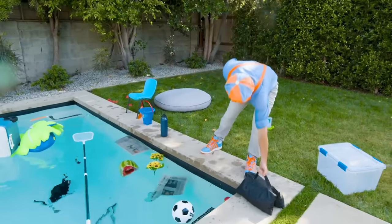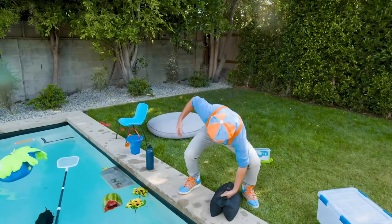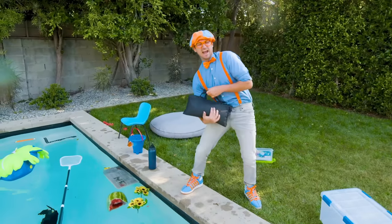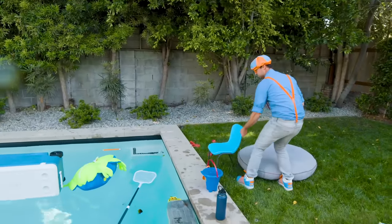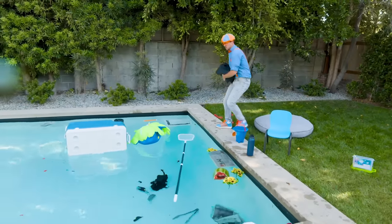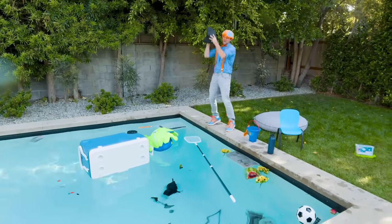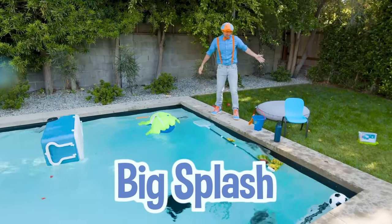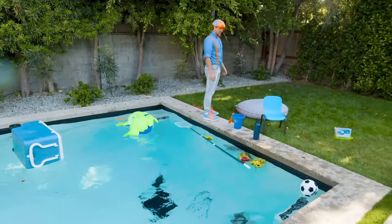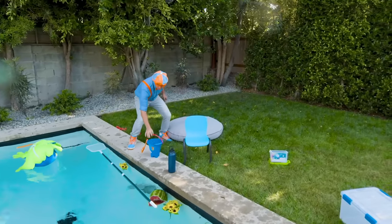There's a lot of other cool things around here. So, let's use, whoa! That is heavy. Oh, this is a bag full of sand. Okay, I'm gonna go over here. Here we go! I bet this is gonna sink! Whoa! That made a big splash! Wow! There's 1, 2, 3, 4, 5 more things. Let's throw them in.